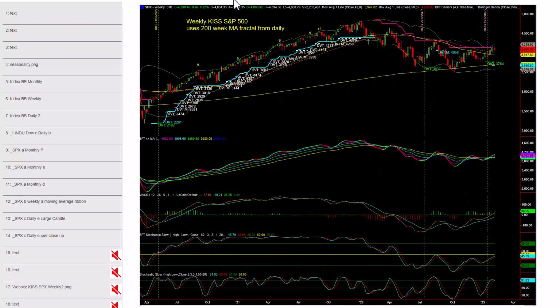Next. Chart number 16, here's a weekly version of the KISS system. This did a great job of avoiding the 2022 bear market. It actually went long in July earlier than the daily and then got out right here. So that was a pretty good job. And it went back long kind of late here, and it's still long with a very wide stop. I usually don't trade the weekly KISS systems. We use them just as a guide.